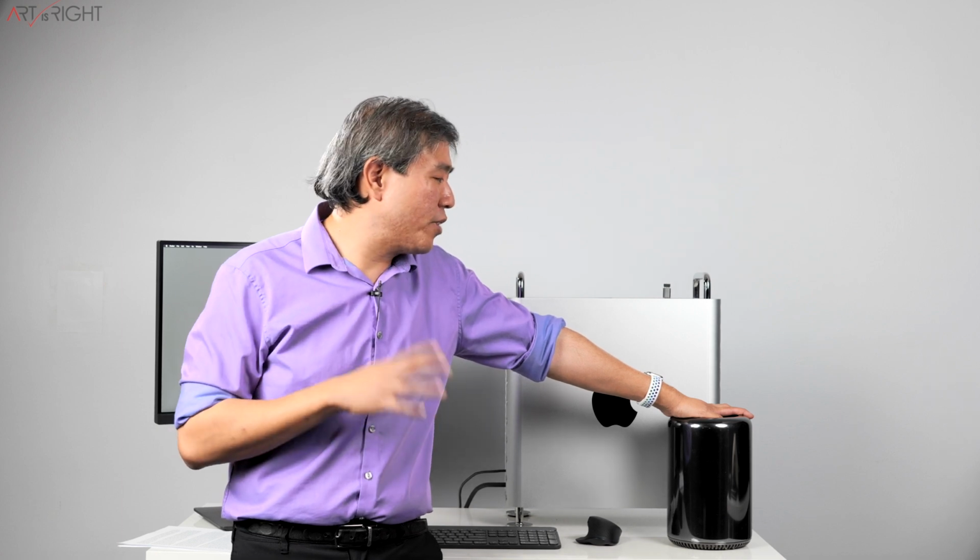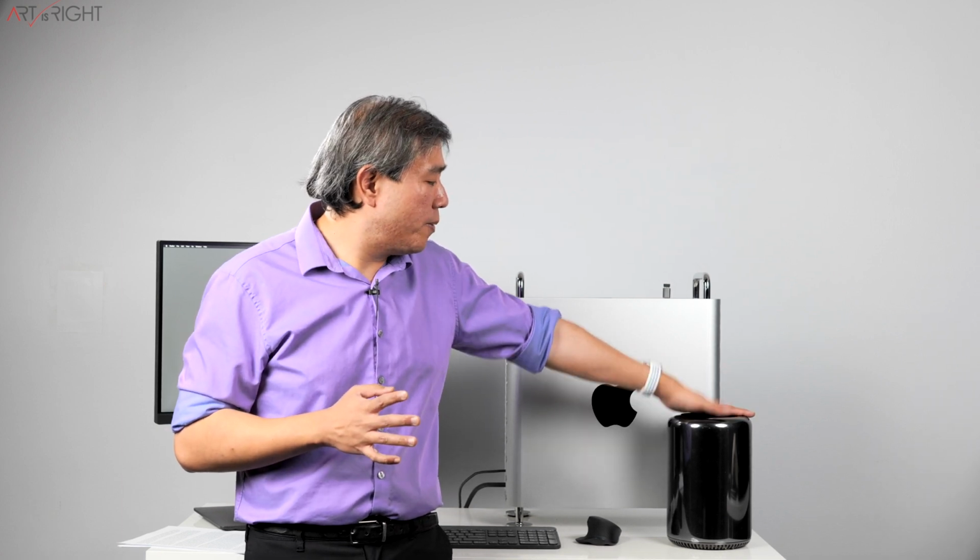in some aspect. Trying to do retouching on this cylinder machine has been interesting, because there's just so much lag that comes with it, especially when you're running on a 4K display or dual 4K display. With this one, it can handle it just fine without any issues at all.